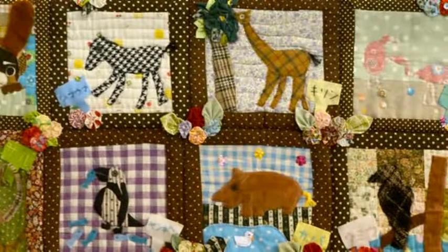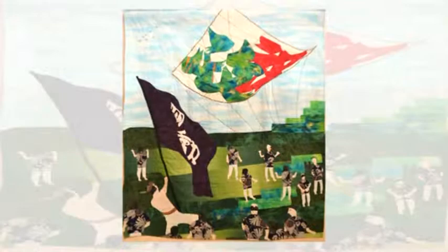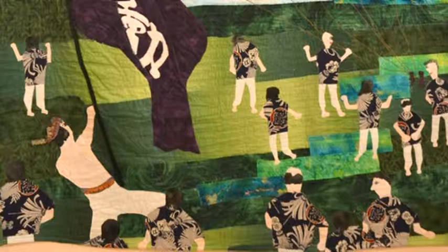I love it. And in this quilt, I see they're flying a kite. They're flying kites, but they're also flying a flag. The clothes there are made from antique kimonos. Kimonos, great. Well, this quilt looks quite yummy. Tell us about this quilt.